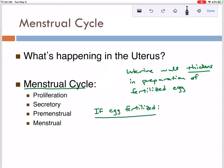Now, let's play the if game, right? If the egg is fertilized, I'm going to talk about this more with the other pictures, but let's just make sure we lay it out now. If the egg is fertilized, then the uterine wall stays thickened, and it, how can I say this, cares for a developing fetus.